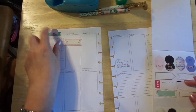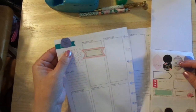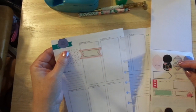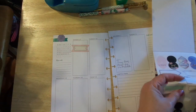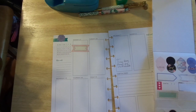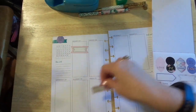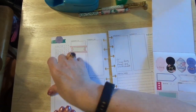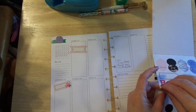I have the remainder of this tab sticker, and it says, don't forget, and on this side it says, to get this done. Don't forget to get this done. That is so cute. Anyways, long story short, maybe I'll just go with a crooked theme here. That's what I think I'm going to do. We can make lemonade out of lemons, right?